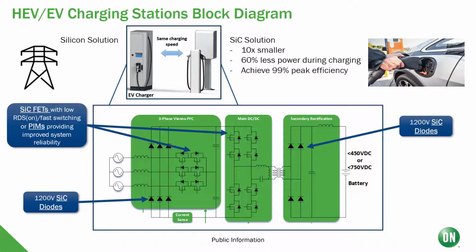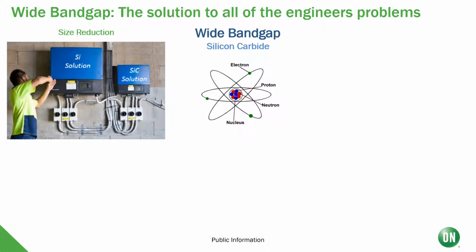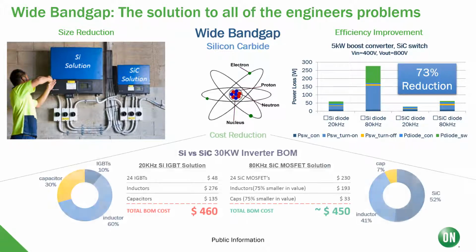In summary, wide bandgap is the solution to all engineers' problems. It really does 3 things. First, size reduction. The whole system is much smaller, moving from silicon to silicon carbide. Second, it's an efficiency and performance improvement, and we see up to 73% reduction in losses. Third is cost. We can see today that the cost of a system is actually cheaper at a BOM level than a silicon solution.